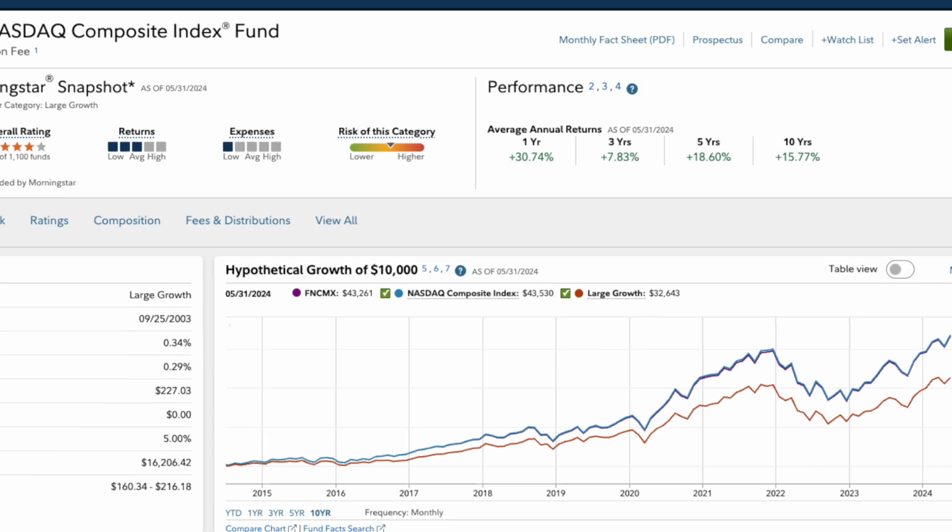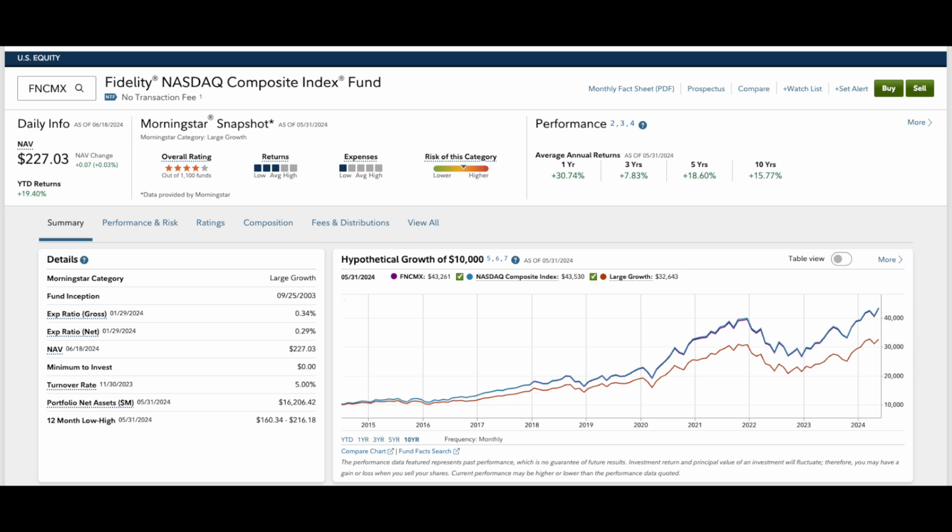But I really like this account. It's been doing great this year, and I love the exposure to technology. You can see the expense ratio on it. The gross expense is still fairly low at 0.34%.